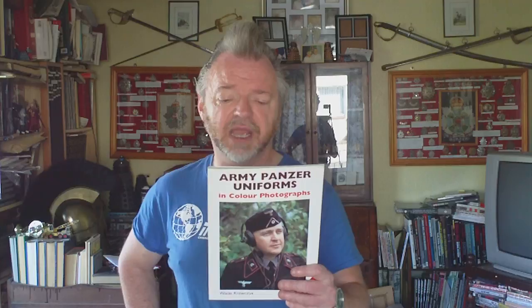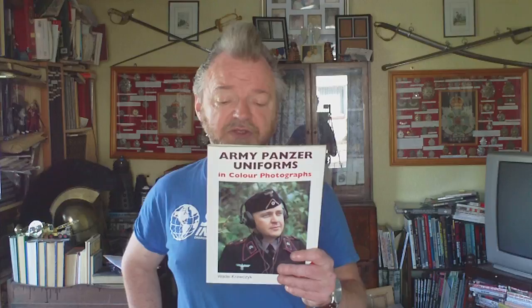In this book, the experienced Australian collector, photographer and writer Wade KRAWCZYK presents clear close-up colour photographs of a remarkable range of varying patterns of original Panzer headgear, uniforms and insignia with detailed explanatory text. The collection is completed by examples of Panzer-related documents, wartime portraits and other ephemera. So it is really well worth investing a couple of quid in, so we'll take a look through this one.